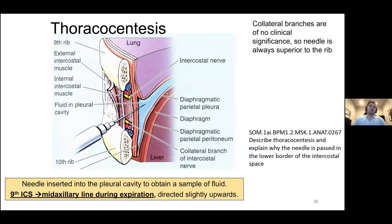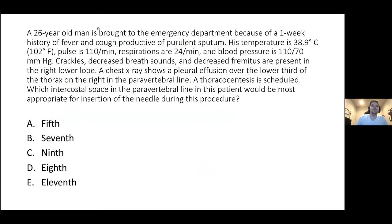But they can also ask you, if you had to do a thoracocentesis to pull fluid out or whatnot, where would you put the needle? So since the VAN runs inferior to the superior rib, you want to insert the needle superior to the inferior rib, right? Make that make sense for you. Superior to the inferior rib is where you put the needle, because you don't want to affect this VAN right here. Don't want to hurt the patient, all right? So they could ask it either way. So needle goes superior to the inferior rib.